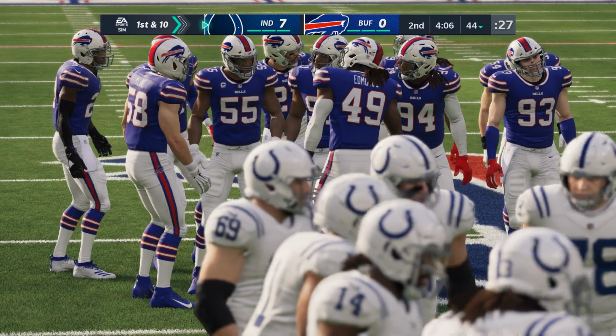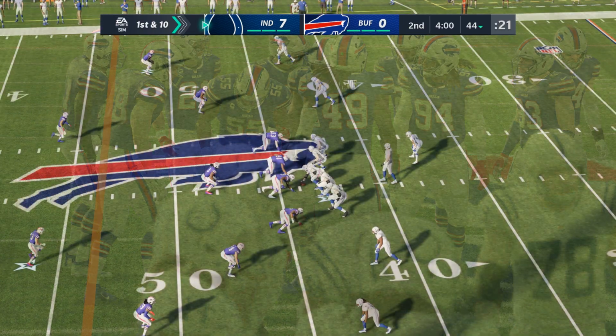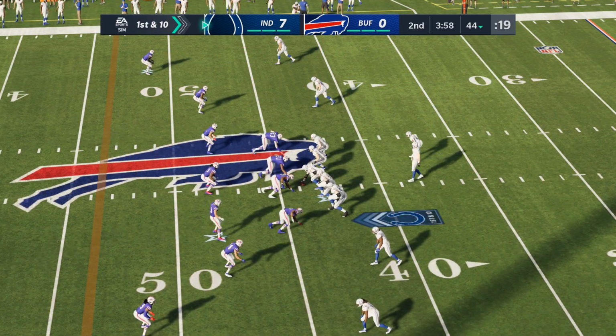And here, why not go with the fresh legs? Able to push forward, pick up that first. 2 minutes gone by, second quarter.